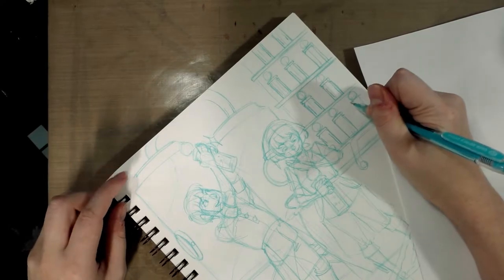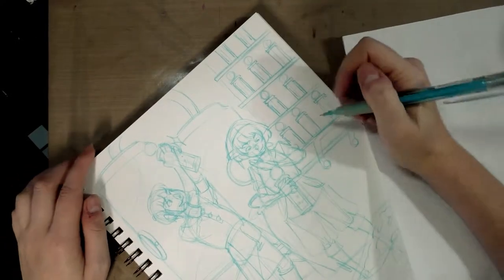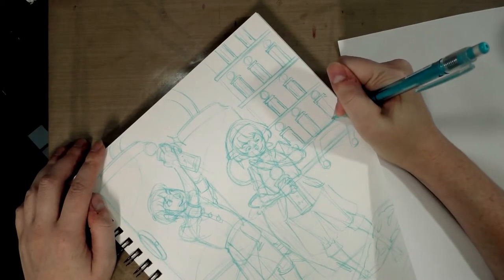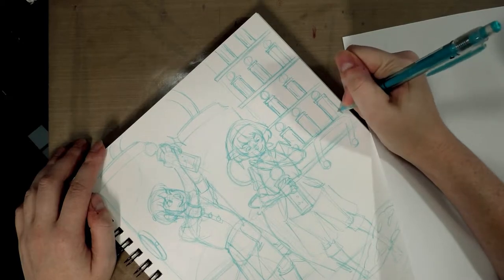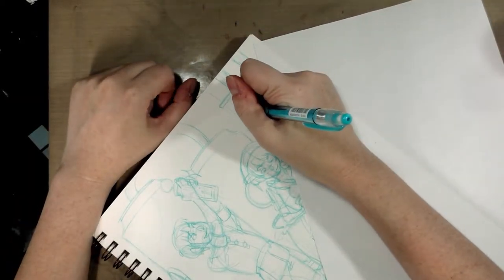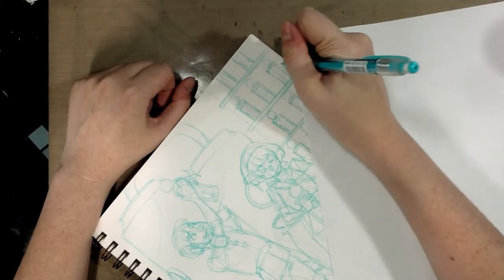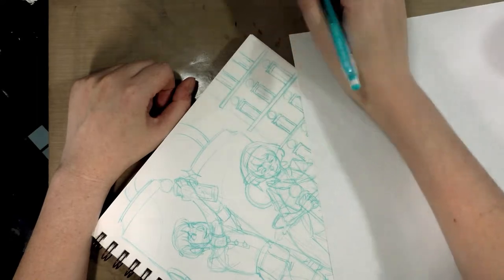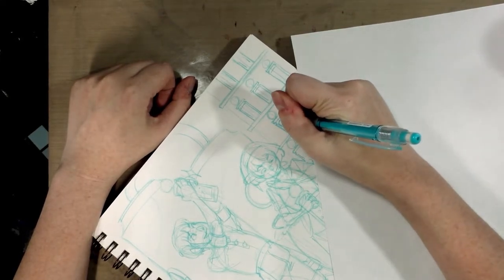And you can, of course, ink digitally, but I would love to encourage you guys to try traditional, or vice versa. If you do traditional art, I'd love to encourage you to give digital a try. This year, I learned how to use Clip Studio Paint, and it is much easier than Photoshop for inking. So I just always want to encourage and inspire you guys to try something new, try something different.